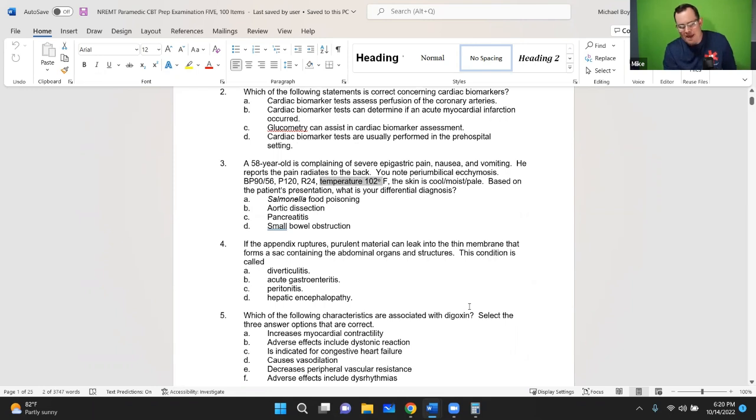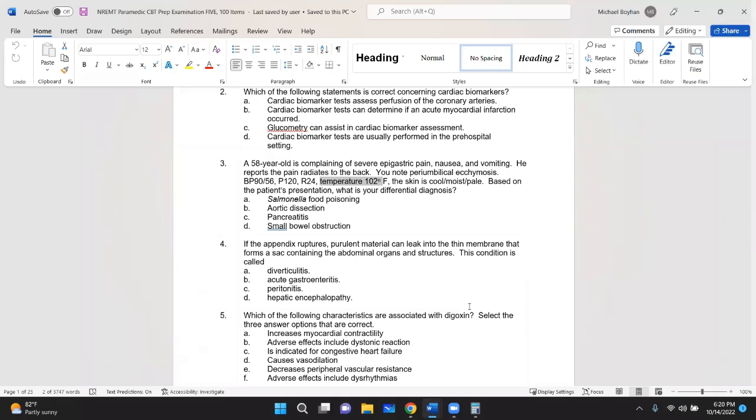Number 4, if the appendix ruptures, purulent material can leak into the thin membrane that forms a sac containing the abdominal organs, right? This condition is called what? Would it be peritonitis? Absolutely, it will be peritonitis. So the peritoneal cavity, remember, is your abdominal cavity. That's where we have our appendix, our intestines, our liver, our spleen, all these different things living inside that cavity. You get a rupture.